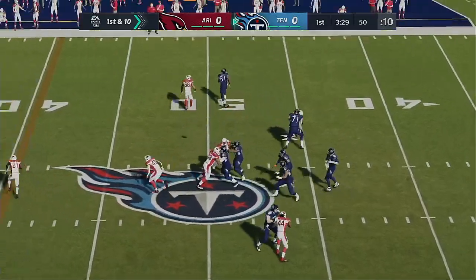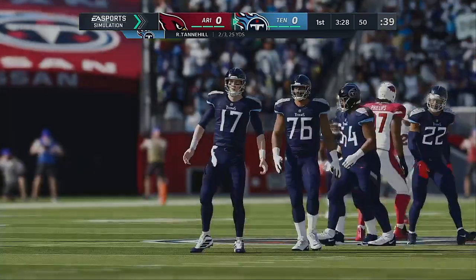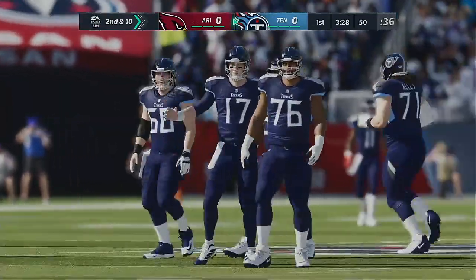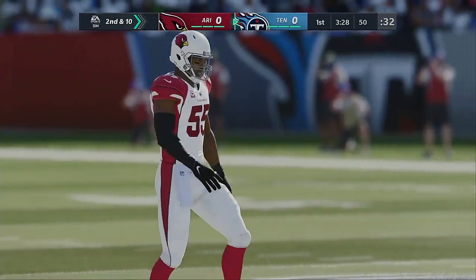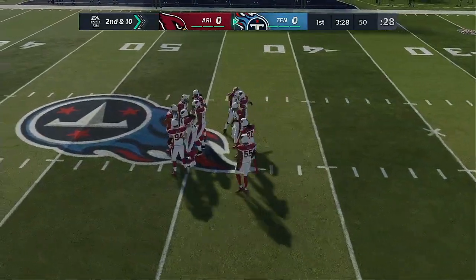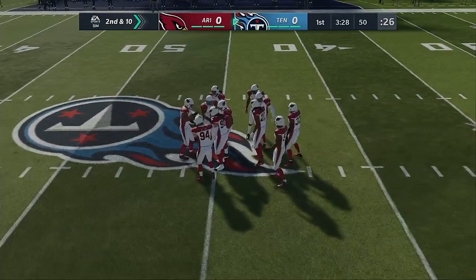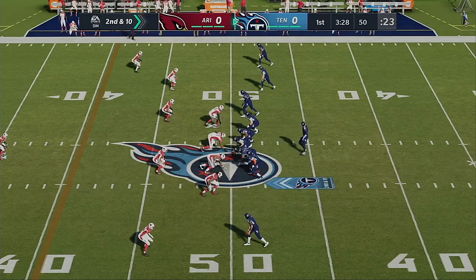From the 50, it's Tannehill. And his throw's going to be incomplete. Corey Davis, the intended receiver, but it's going to be second down. They've given up a few first downs on this drive, but getting the incompletion there, that should give them something to build on and maybe turn the tide. So after the incompletion on first, now second and 10.